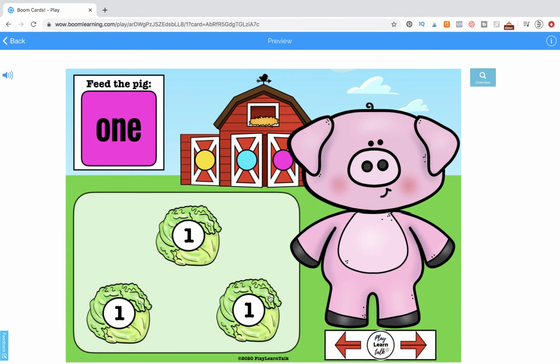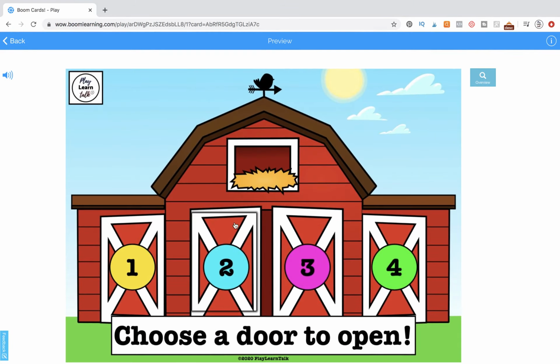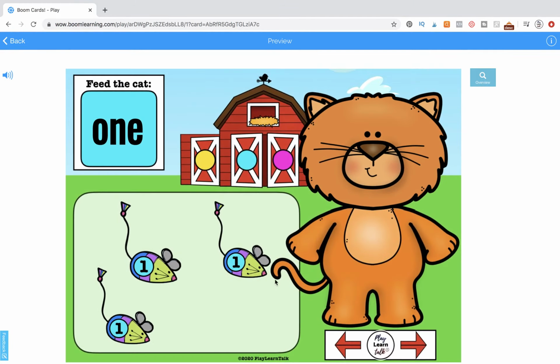So here we have a pig. The pig is going to be eating these cabbages or lettuce, and then our last animal is going to be the cat, who has these little mice to eat, okay?